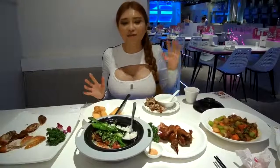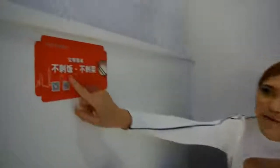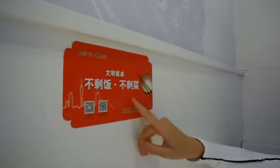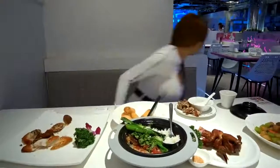So I ordered all this food just to show you guys how the robot works. But we now have an ongoing campaign in China: no leftovers. So I'm going to bring all this food back to my hotel and eat it as breakfast.